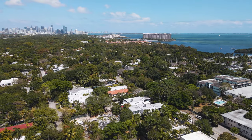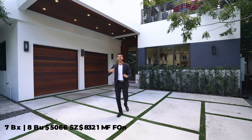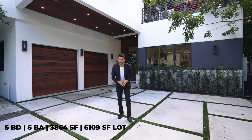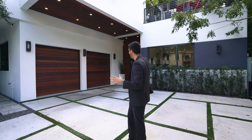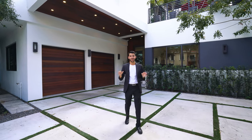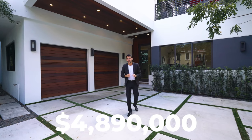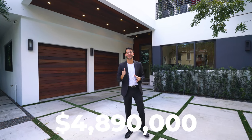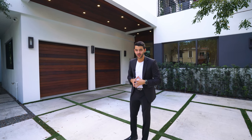Right behind me is a newer home built in 2021 with 5 bedrooms, 6 bathrooms. It's a modern, elegant twist where you see a lot of browns, a lot of grays, a lot of whites. I love this style of home. For $4,890,000, we're gonna show you what this beauty looks like inside. So without further ado, let's go and check it out, shall we?